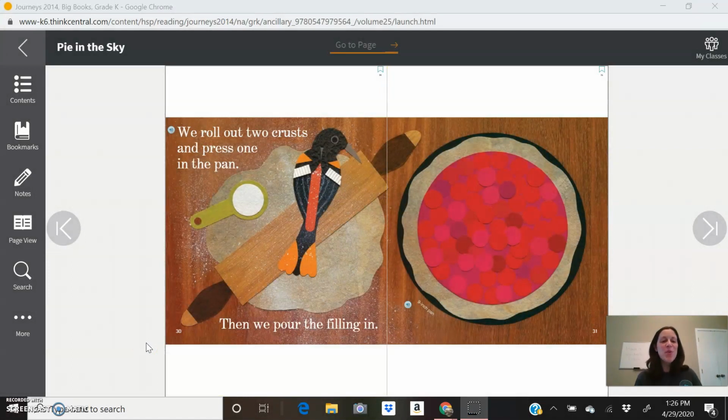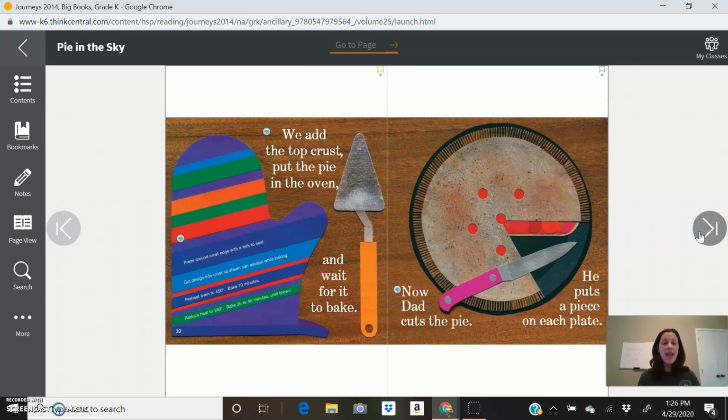Next, we roll out 2 crusts and press 1 in the pan. Then we pour the filling in. We add the top crust, put the pie in the oven, and wait for it to bake. Now Dad cuts the pie. He puts a piece on each plate.